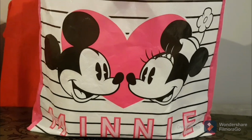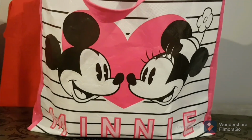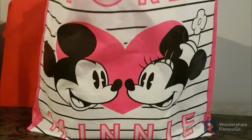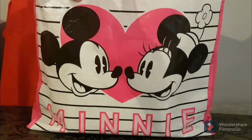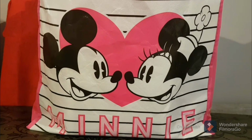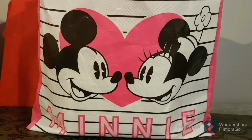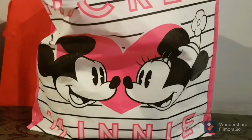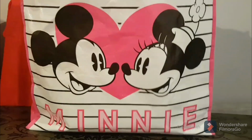So the first thing I got was obviously this little carrier bag. I love these reusable shopping bags. I got a Mickey and Minnie bag. Thought this was super adorable. I use these all the time and I constantly reuse them, but when they have new ones in, I do tend to buy those as well. So this little bag is £1, so that's my first item that I purchased, and let's go ahead and dig into this bag and see what we get.